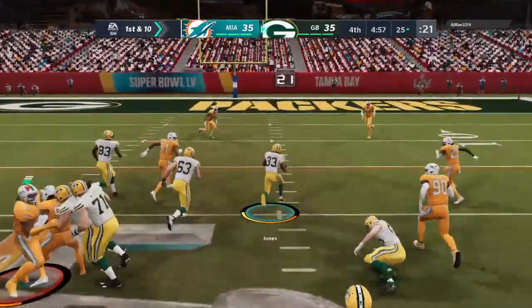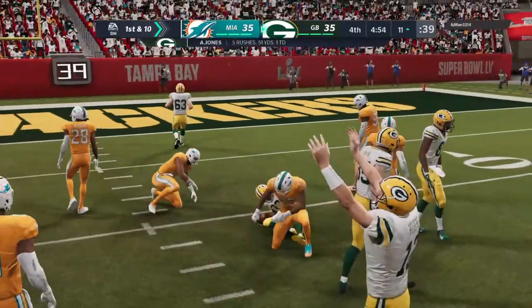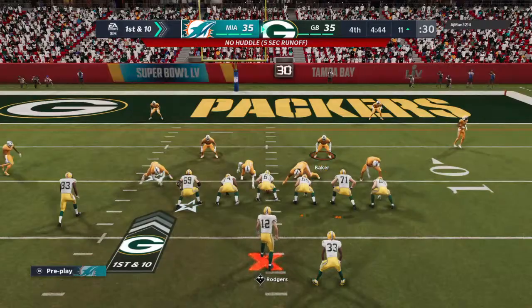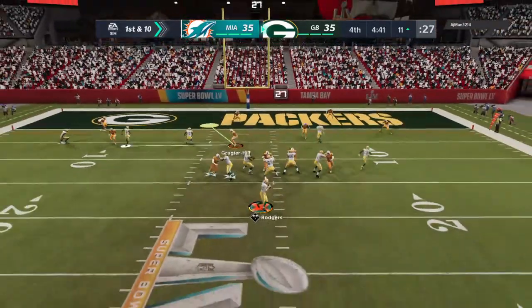They'll run on first down. Jones. And down inside the 15, shy of the 10. Back-to-back nice gains. That one for 14 yards and another first. Now a first and 10 at the 11.